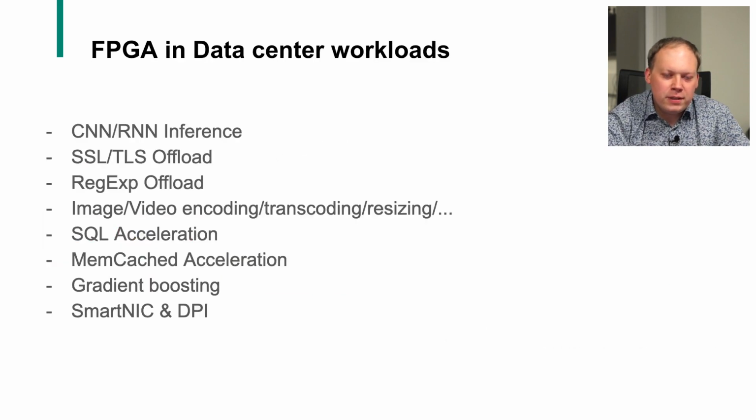Don't think about the complexity of developments. FPGA vendors have already solved a lot of problems and are solving more and more. There are already solutions to such problems as CNN and RNN inference, SSL and TLS encryption offload, regexp processing offload, images and video resizing and transcoding, SQL databases offload, SQL databases acceleration, memcached acceleration, gradient boosting acceleration, SmartNIC and deep packet inspection.